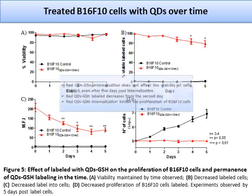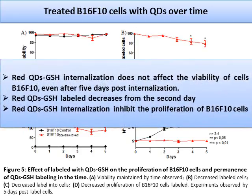This data suggests that the red quantum dot internalization does not affect the viability of cells even after 5 days post-internalization, and the red label decreases from the second day, and finally the internalization of these red nanoparticles inhibits the proliferation of B16F10 cells.